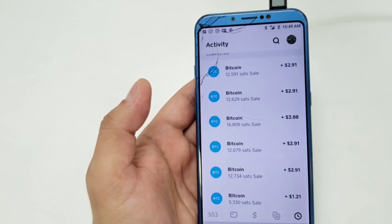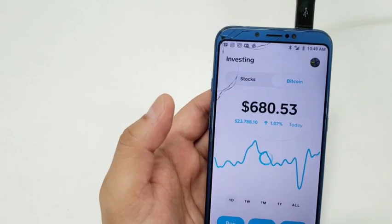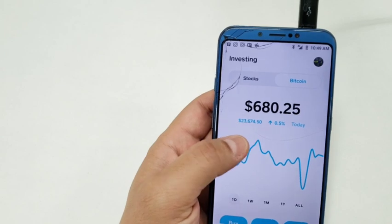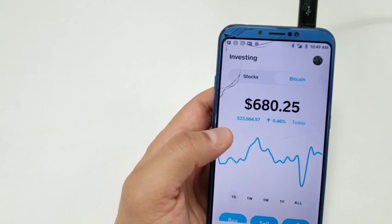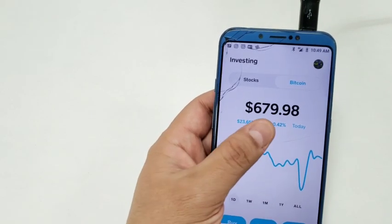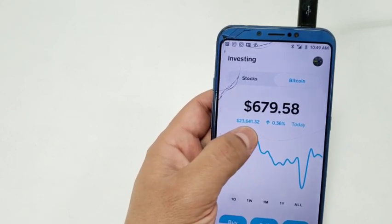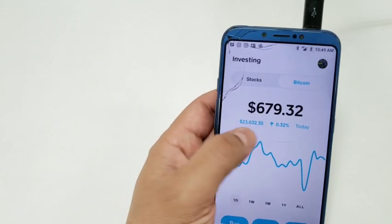Last night, when I went to bed, I was at 685, and right now we're back at 680, so it's dropping. So I made like $15. If I sold everything, I'm walking away with $10 profit from what I've done so far. But regardless of whether you sell or not, this number is going to drop, because we're at $23,641.32, and it just goes up and down.